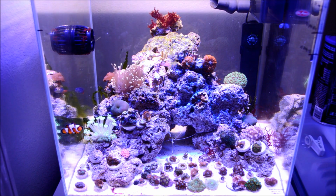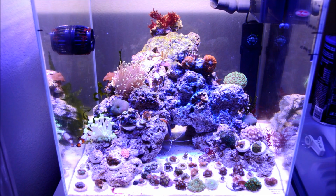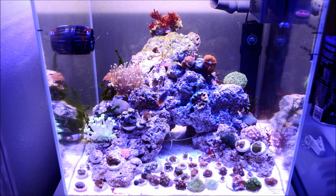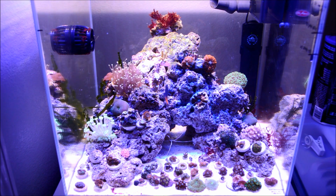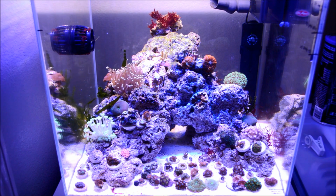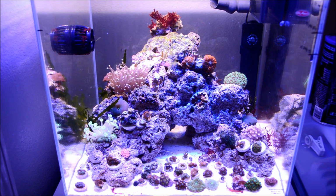Alright, so in terms of deaths in the tank, I've had a couple of zoas that just didn't make it, and I think that was due to 2 things. One, a bad shipment. I bought them from eBay. I'm not going to name who it is, but 3 of them died from that place, and I think it's due to the shipment being bad and the condition of the zoas. And I had a couple other ones that I bought from local people where they cut their own zoopods or whatever, and they didn't do a good clean cut, so basically it never opened up and it just died and withered away.